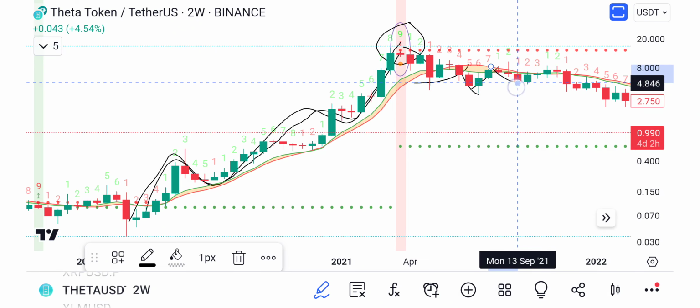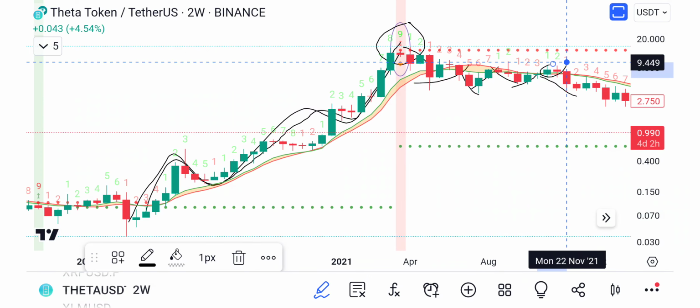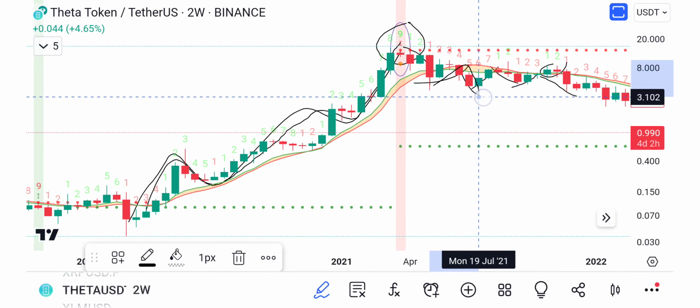We get back down, we resist it again. We come back down. Now there is a little couple times where we get above it, but for the most part, it's rejecting.